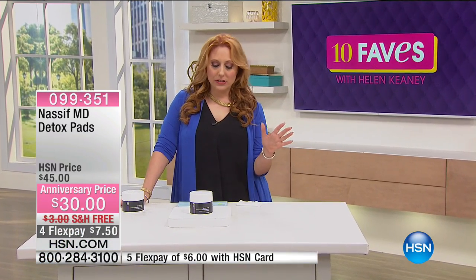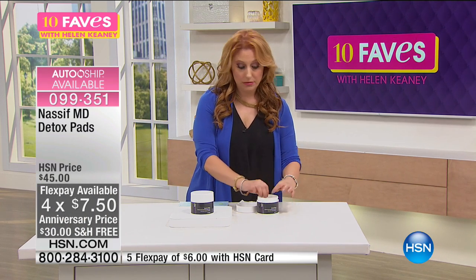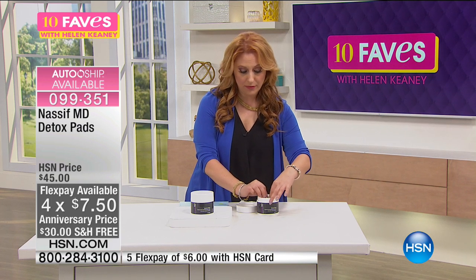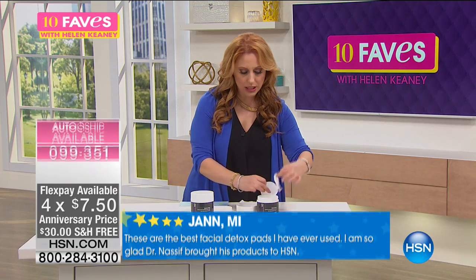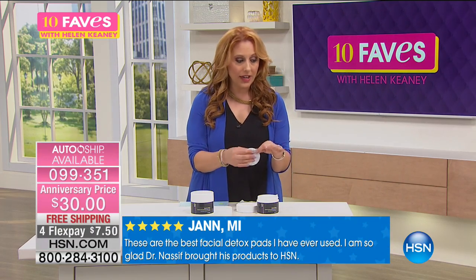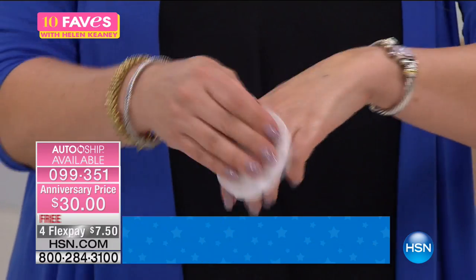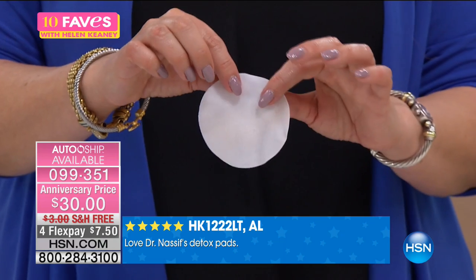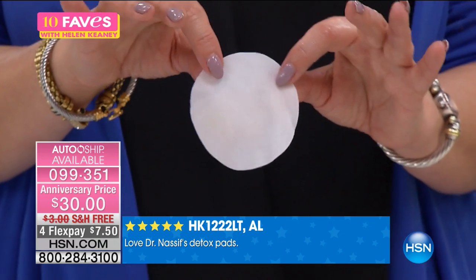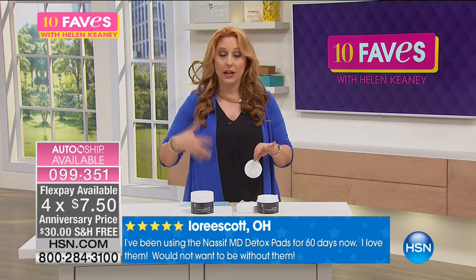So, a little information about Dr. Nassif. 5 dozen pads. When you take a pad out, it'll get some makeup off. Maybe you thought you got all your makeup off, but it'll get some more off. You just take this off and it's going to gently exfoliate. It's going to take off the dead skin, reduce the appearance of fine lines and wrinkles, and reduce the appearance of pore size. And it has 2 kinds of the alpha hydroxy acids.